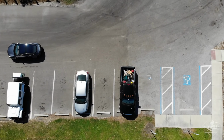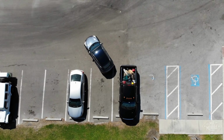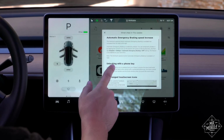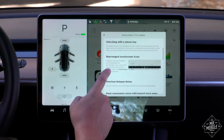Same with the self-parking feature, which took many more attempts on the Model 3 than it did on the Model S, and it was several times slower than just parking the car yourself. The car did get a software update immediately after we wrapped filming, because of course it did, so I'll revisit this in the long-term review.